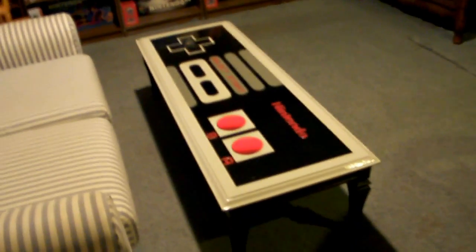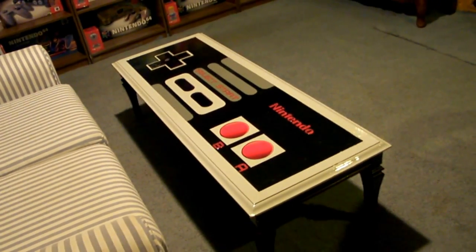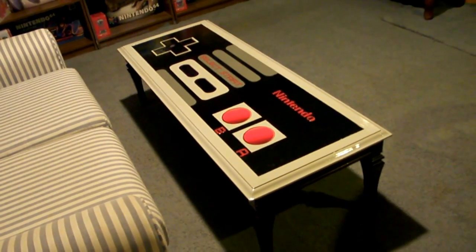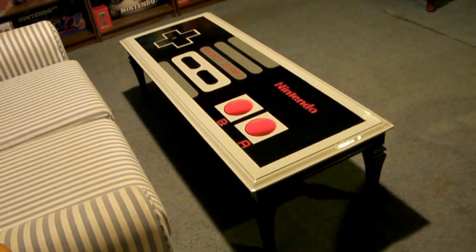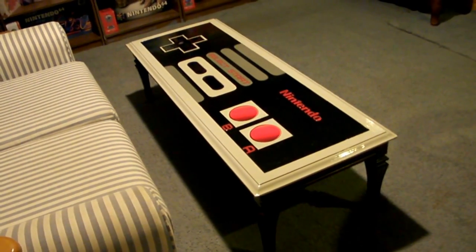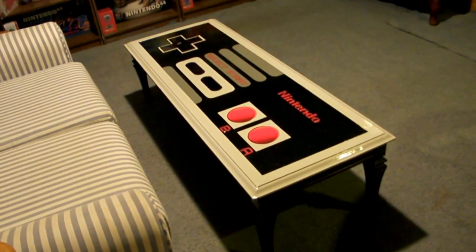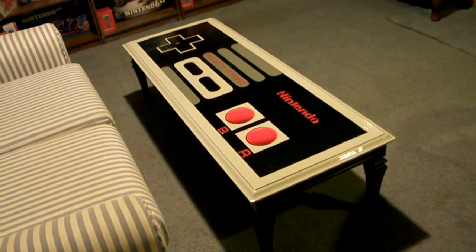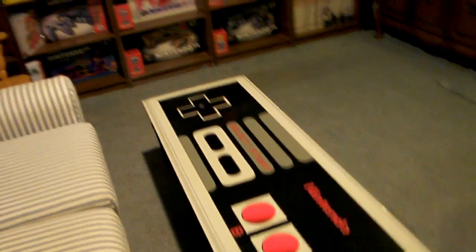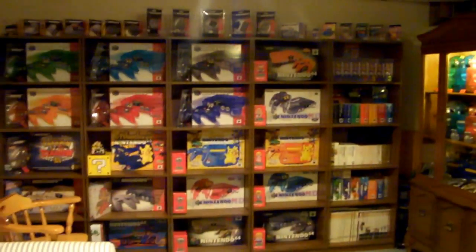This is my NES coffee table. I decided to paint one because I saw the one online that you can actually play, but that's a bit far beyond what I am capable of, and I thought painting one would be awesome. I made beer pong tables before and flip cup tables for universities and things like that and sold them, so I thought why not one for myself for my gaming room, and it worked out really cool. If you have any questions, just ask. Okay, let's go wall by wall and get into this.